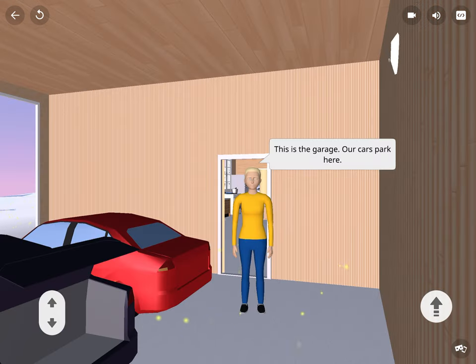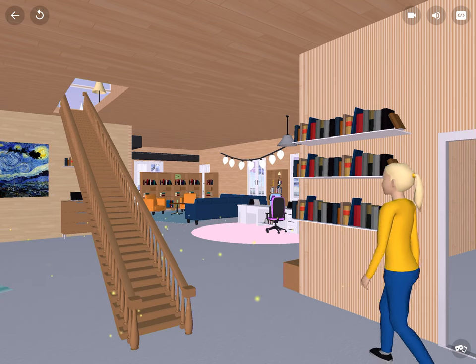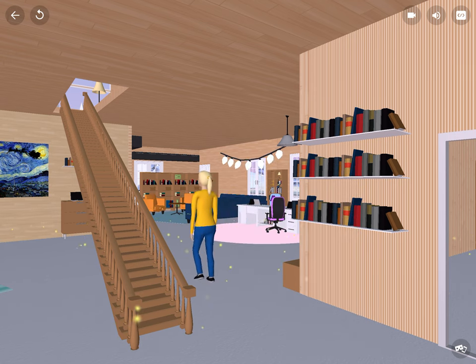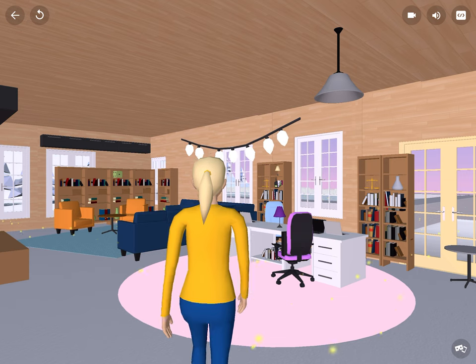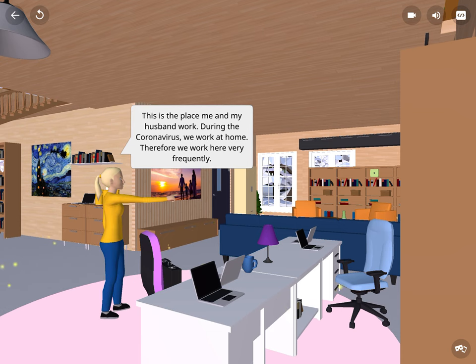This is the garage. Our cars park here. This is the place me and my husband work. During the coronavirus, we work at home. Therefore, we work here very frequently.